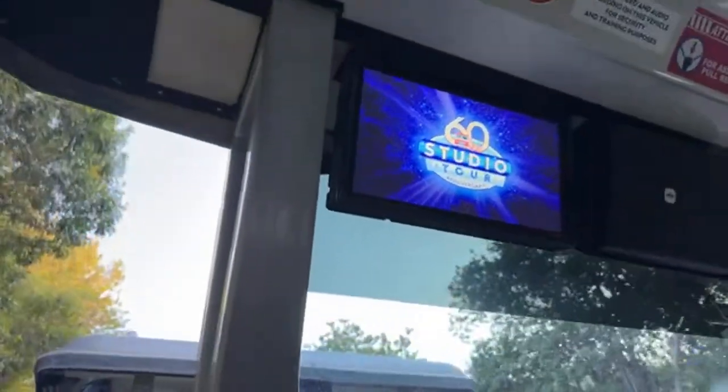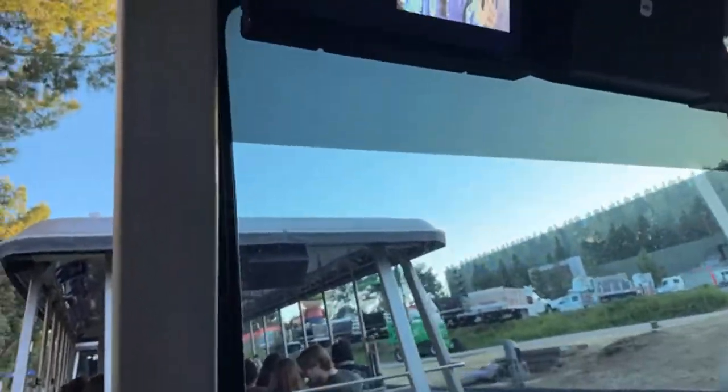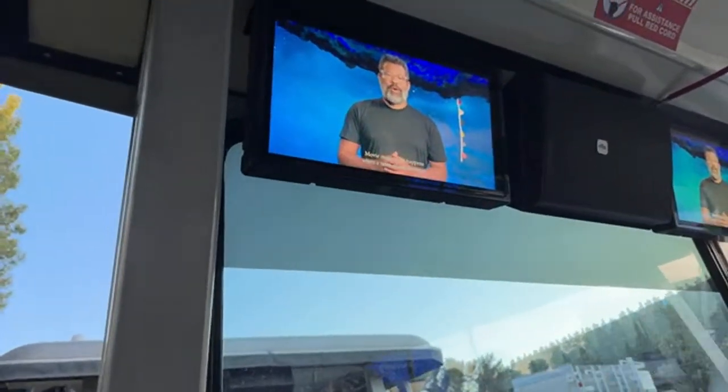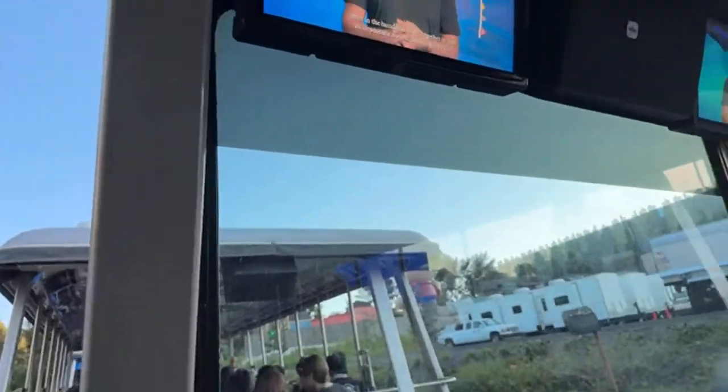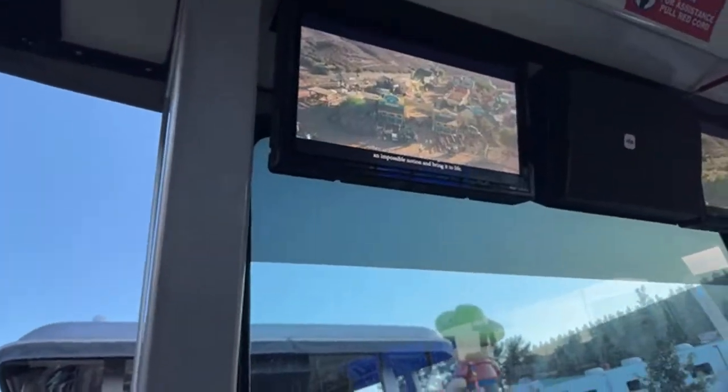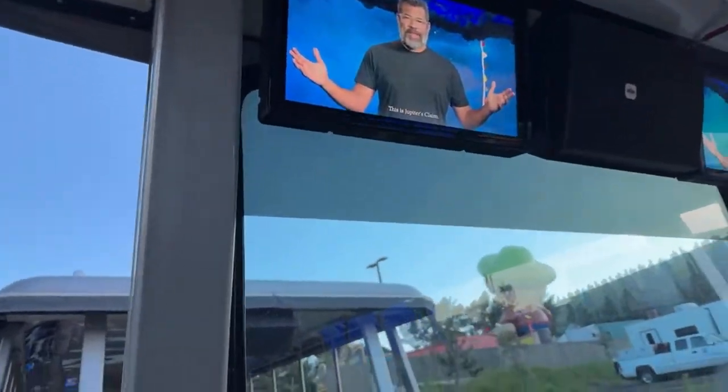Studio tour closes earlier usually, and so the start was at 5:30. The last show was at 5:15 for the guests. At the end of the studio tour, these are the sets of Jupiter's Claim. Here to give us another introduction is Academy Award winner writer director Jordan Peele. Movie magic only happens when a team of collaborators, often in the hundreds, work together to take it from cold and bring it to life. This is Jupiter's Claim.